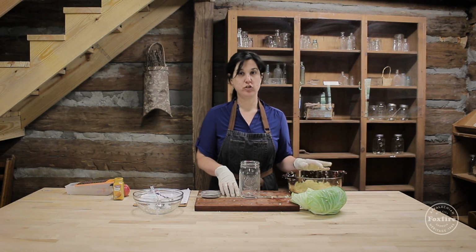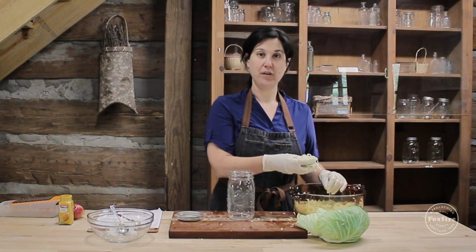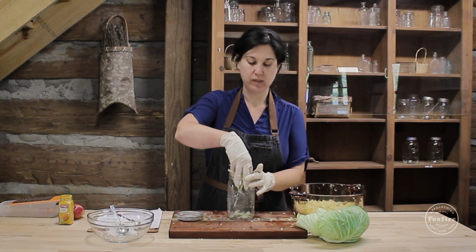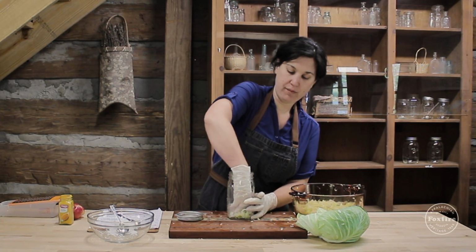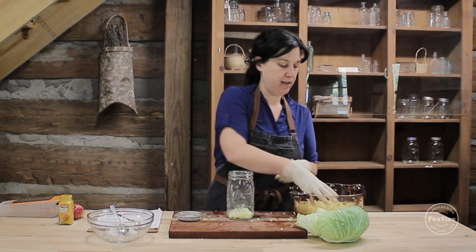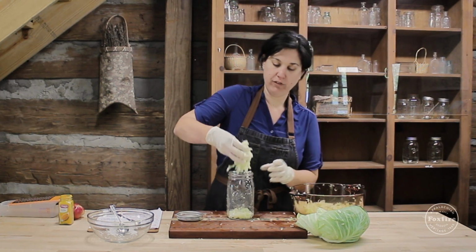Today we're making a very simple kraut with just cabbage and salt, but if you wanted to, you could definitely doctor this up. So now I'm going to go ahead and start packing handfuls of cabbage that's been salted and the juice is coming out of it nicely into our mason jar. And I'm just doing it 1 handful at a time.